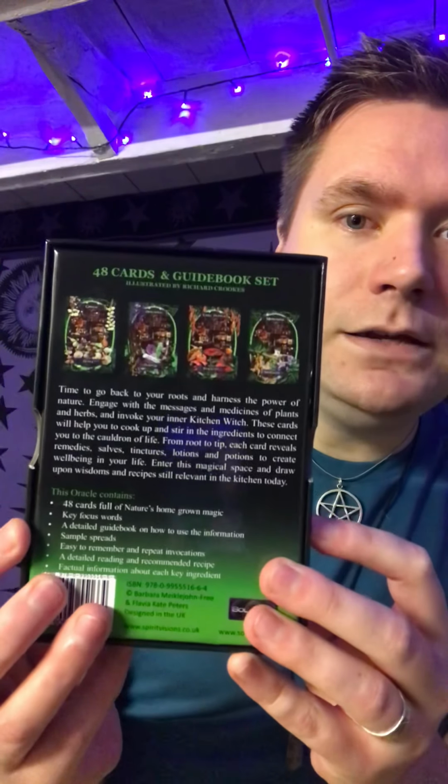So just coming on to do the tarot and oracle review videos, and the deck that I'm going to be reviewing for you today is the Witch's Kitchen Oracle, which is a beautiful oracle deck by Barbara Meiklejohn-Free and Flavia Kate Peters, with illustrations by Richard Crookes. This is a little deck that I've had for quite a while now, and it's absolutely gorgeous. As you can see, there are examples on the backs of the cards themselves. I'll quickly read what this says. This is a 48 card deck.